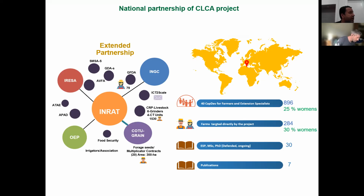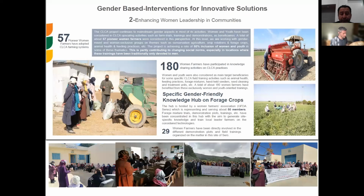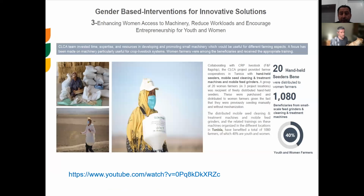So we extended all of this in numbers of 124,800 as a total number, and 62,400 farmers, and there are particularly women farmers. There are 180 women farmers that also participated in training to learn the mix of the forage.